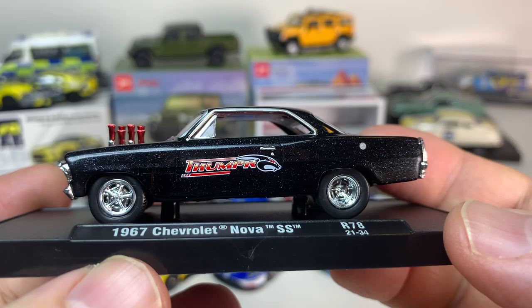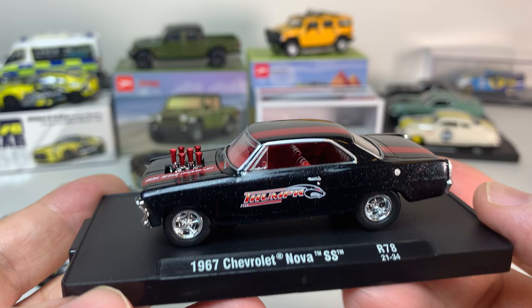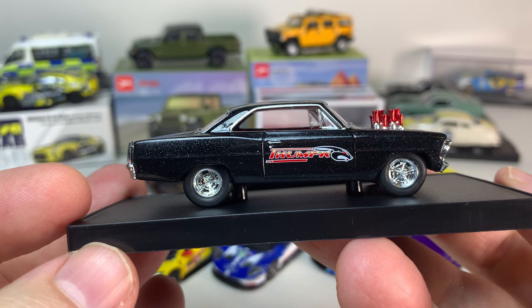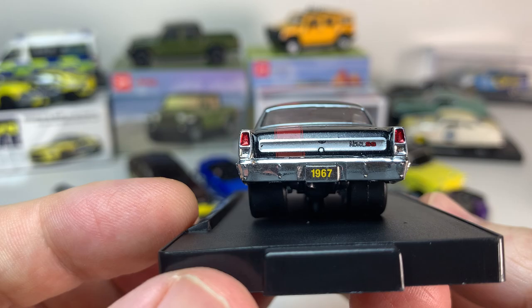This particular vehicle obviously is not intended to drive on the road at all. It's more of a true drag car than the others that we looked at earlier. Kind of big flake, but it looks good. Yeah, this is very cool. Chrome wheels. Got a nice stance to it. And, yep. Very cool.